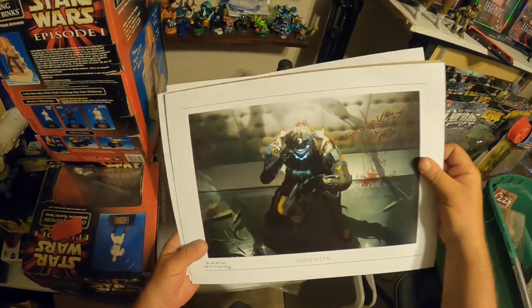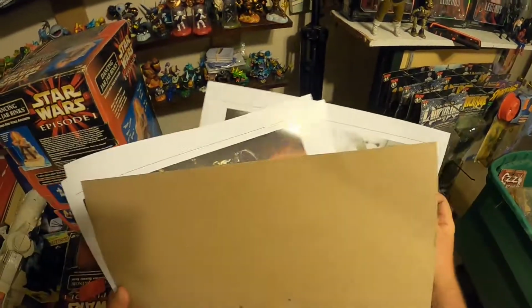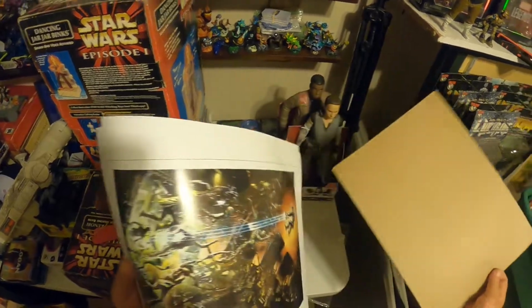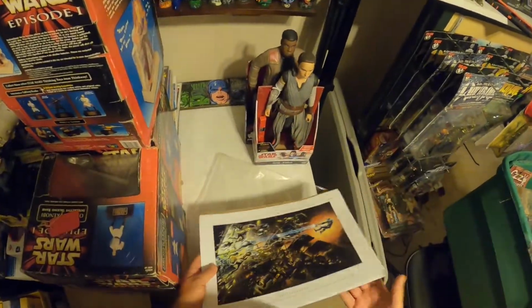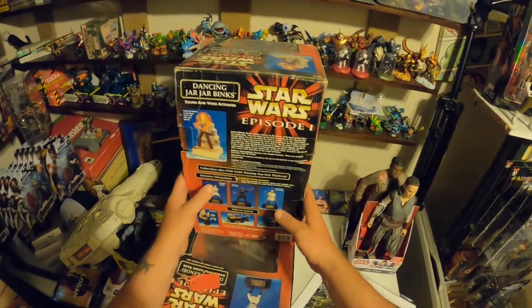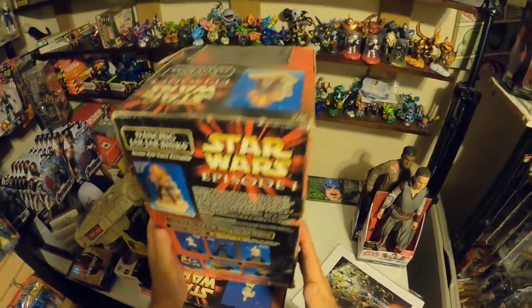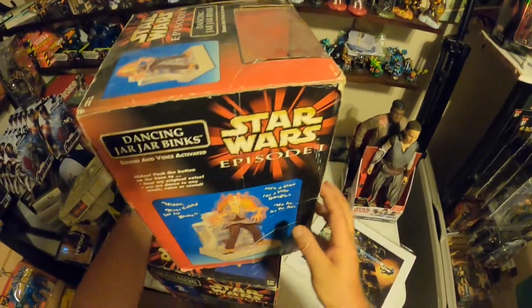Beautiful pictures. It'd be nice to frame them. Dead Space, and really nice cardstock. I think they'd be really nice for anybody that collects that type of thing. Then we got Star Wars Episode 1. These are heavy, like dioramas.